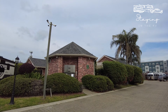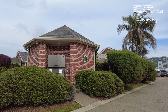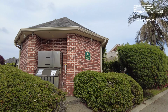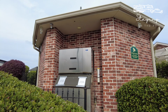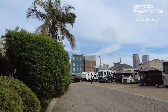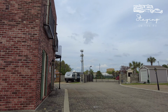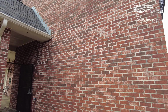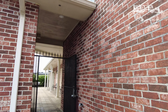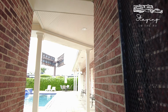So right outside of the clubhouse, they do have an ice machine, and this is complimentary. Now, during our stay, it has been out of order, but you do have complimentary ice here under most circumstances. So again, you are always pretty safe and secure inside the gate, and as you make your way over to the clubhouse area, you do have some extra outdoor amenities.